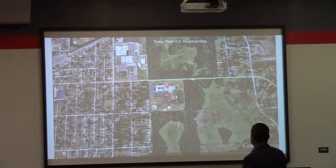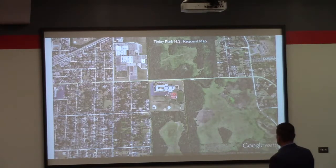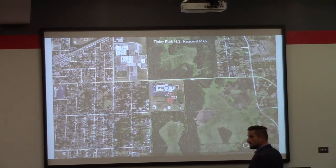If anybody can place it before, 50,000 square feet can be a good area. That would be either here, not necessarily there, given the parking configuration, so we've focused on the area here. Lake Tim, we are familiar with that.